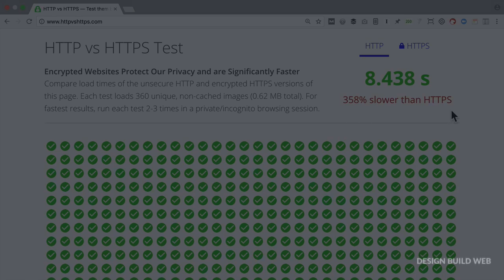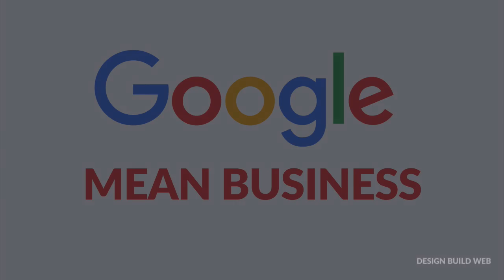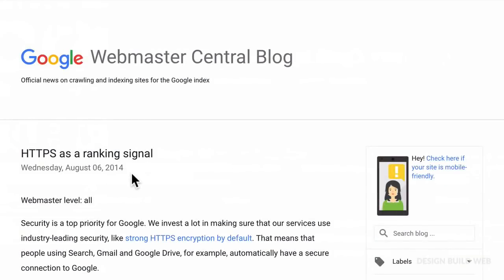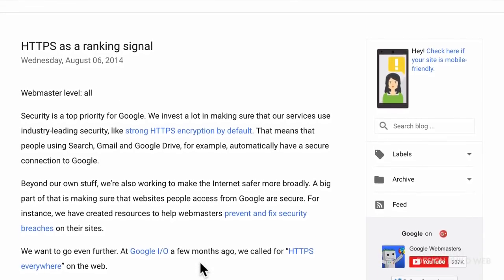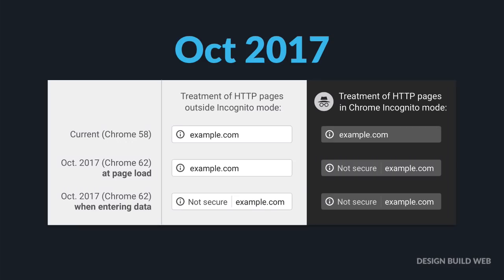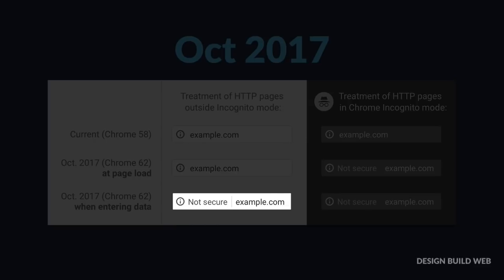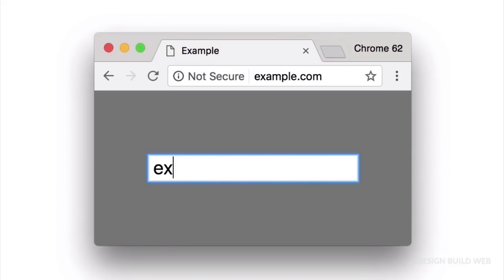So Google are out to make sure all websites, yes, including yours, are on SSL as soon as possible. It started back in 2014 when they announced that secure sites would have a bit of a rankings boost. Even back then, they said that their intention was to have HTTPS everywhere as soon as possible. Starting in October 2017, any pages containing form fields will trigger a not secure warning. And that's not just password or credit card fields. We're talking things like search boxes and blog comment forms or asking for your name in a support form.